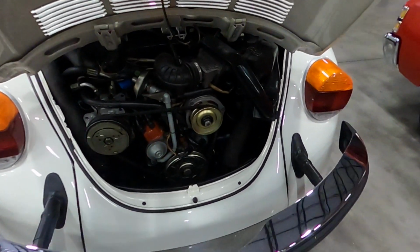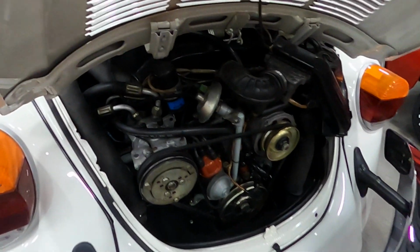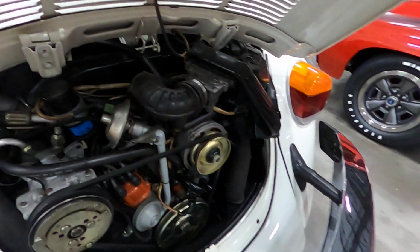Engine compartment. Engine is very clean, runs very well.